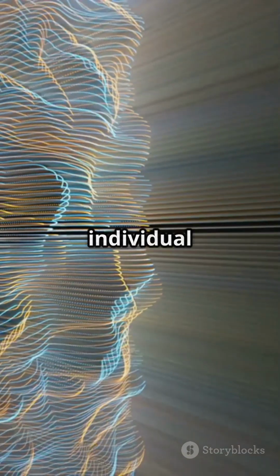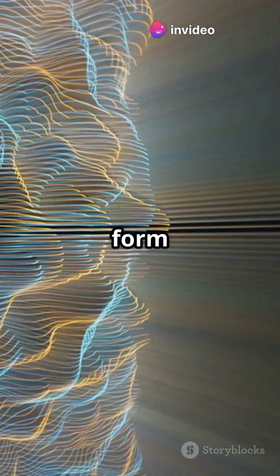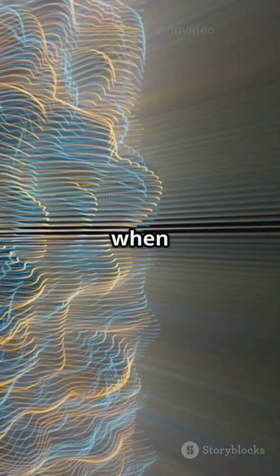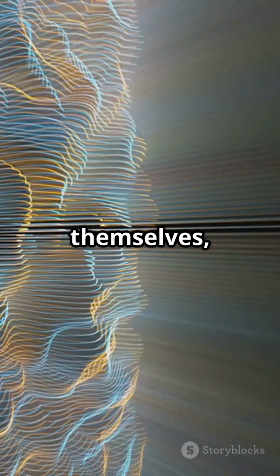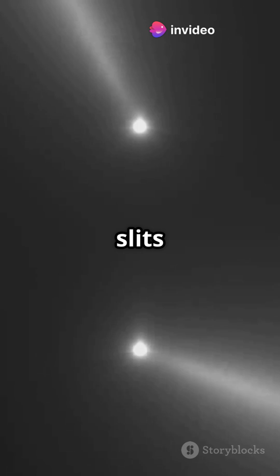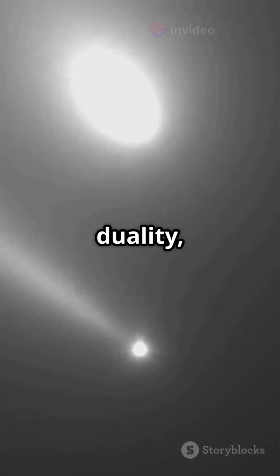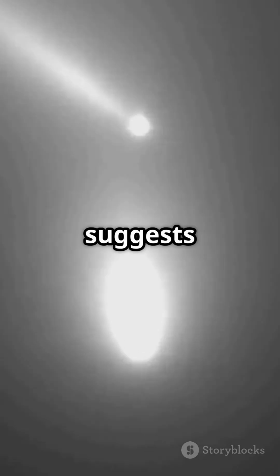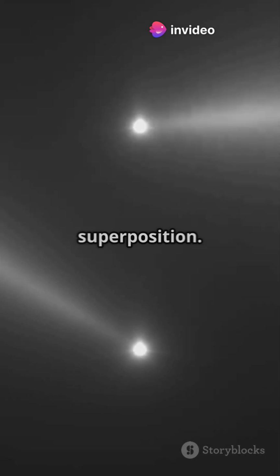When scientists shoot individual light particles, or photons, through the slits, they still form that same interference pattern. Say what? This means that even when photons are sent one at a time, they somehow interfere with themselves, as if they are aware of both slits. It's like the photons know where the slits are and behave accordingly. This phenomenon is known as wave-particle duality, and it's one of the most mind-bending aspects of quantum physics. It suggests that particles can exist in multiple states at once, a concept known as superposition.